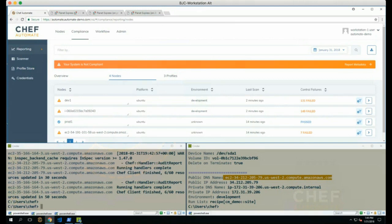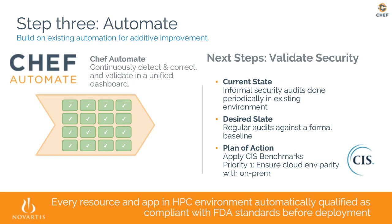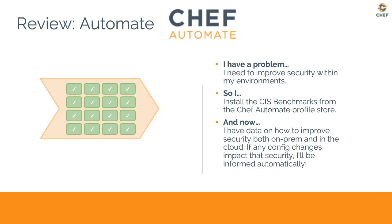And with that, I'm going to stop my screen share and bring us back into our deck here for a quick review of the automate step and tie things back to those outcomes we discussed at the very beginning of my presentation. This time around, now that we've identified a framework that we want to use and installed the associated profile, we immediately get feedback as to whether our systems are CIS compliant. As with previous automation, this gain is additive. In other words, now that I'm running these audits as part of every Chef client run on my development instances, I'll always know whether a future change is going to negatively impact my CIS compliance and can enter into formal audits with the confidence that my environment is consistently and auditably configured across the board.